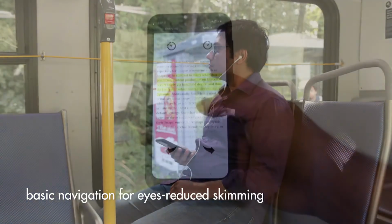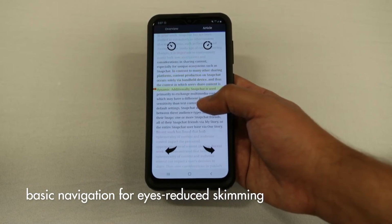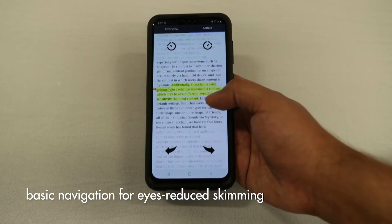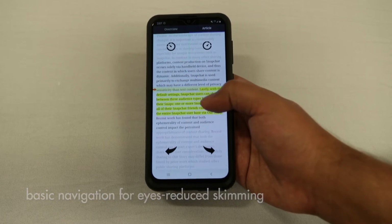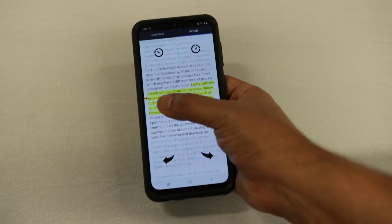Now let's introduce how a situationally impaired person can skim a difficult document using Skimmer. Skimmer predominantly supports eyes-free skimming. The user can perform sentence-level navigation for skipping unimportant sentences or re-listening to a missed passage with a lightweight eyes-free tap gesture.